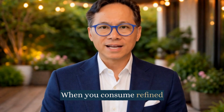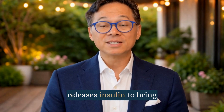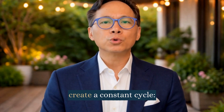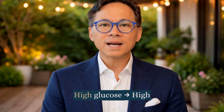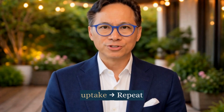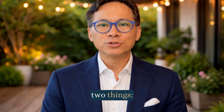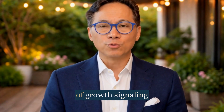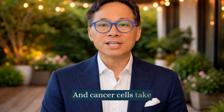When you consume refined carbohydrates or sugar, your blood glucose rises quickly. In response, your body releases insulin to bring it down. But if this happens repeatedly, multiple times a day, you create a constant cycle. High glucose, high insulin, more glucose uptake, repeat. Over time, this does two things. It feeds glucose into cells continuously. It creates an environment of growth signaling, and cancer cells take advantage of both.